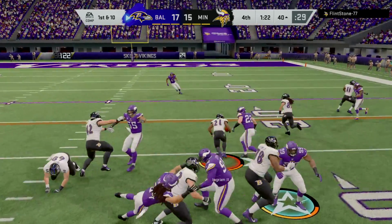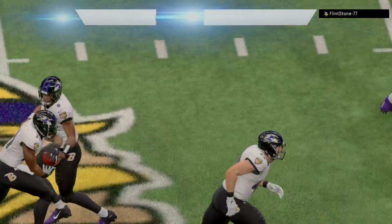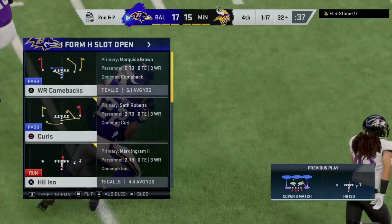They'll run on 1st down. Ingram. This will be stopped about 2 yards shy of the marker. 8-yard gain, 2nd and 2.